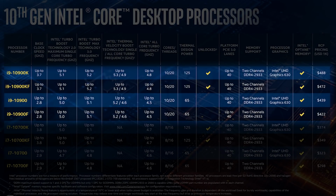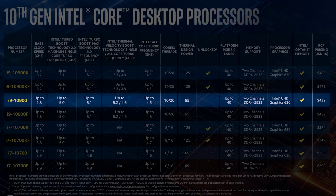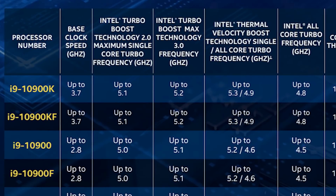There's a K, a non-K, and then there's an F for each, which is just where they lop off the iGPU. Now the non-K does have a difference here. The K version has up to 3.7 base clock speed, the non-K's up to 2.8. Now you lose 100 megahertz on the turbo frequency across the board, and you lose up to 300 megahertz on the all core. It's only up to 4.5 on the all core without velocity and turbo frequency being considered. However, its TDP is cut nearly in half at 65. My hunch is that they can rate it at 65 because their base clock is 2.8.